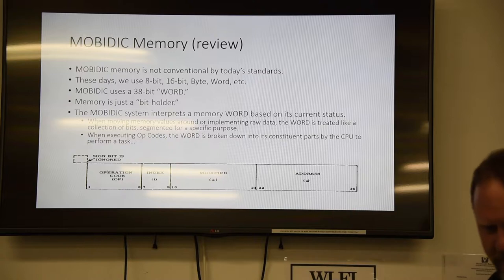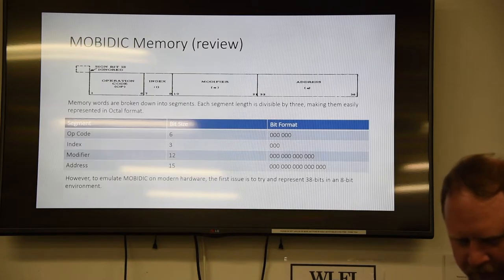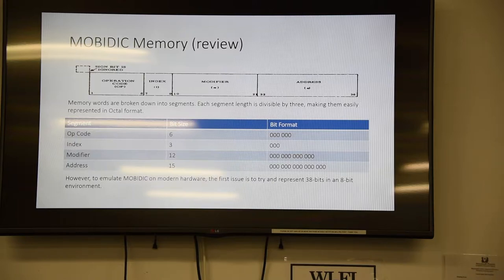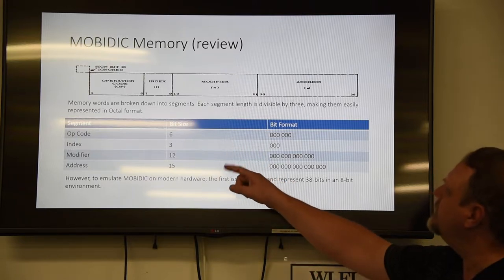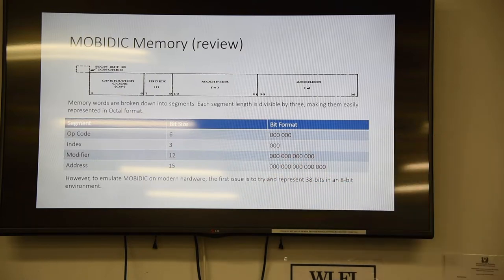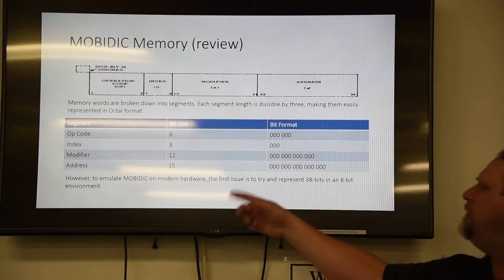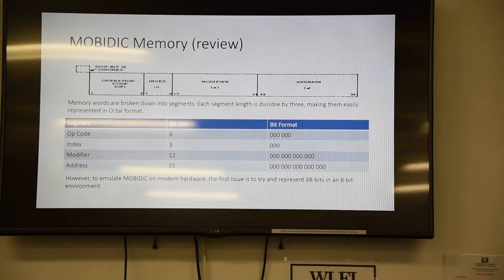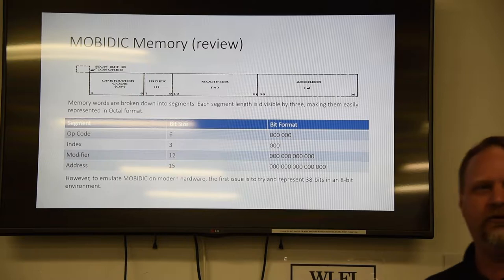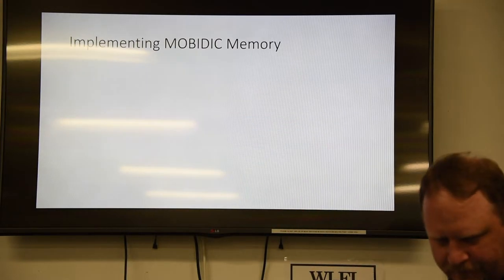And then just another review of how a single word of MOBIDIC memory is laid out. The opcode is 6 bits. The index value is 3 bits. The modifier is 12 bits. Here's another odd number, and the address is 15 bits. Now, to emulate MOBIDIC with modern hardware, I have to figure out how I'm going to encapsulate 38 bits, especially since the memory can be broken down into little pieces like that.